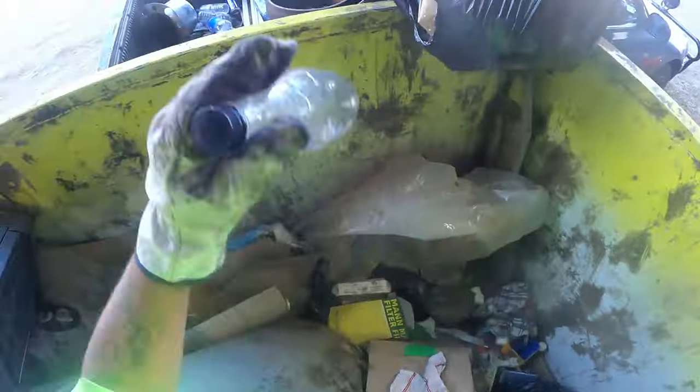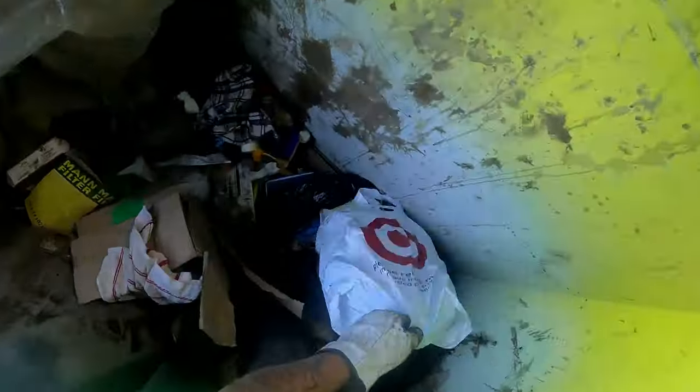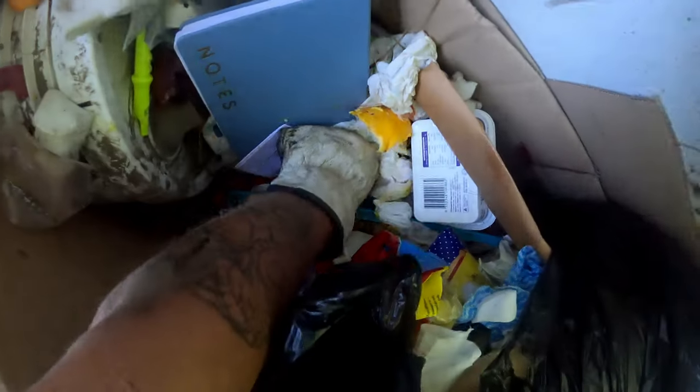Another bottle. What have we got here? That's a pen. Thought it was aluminium. A bit more stainless. I think that's it for that.